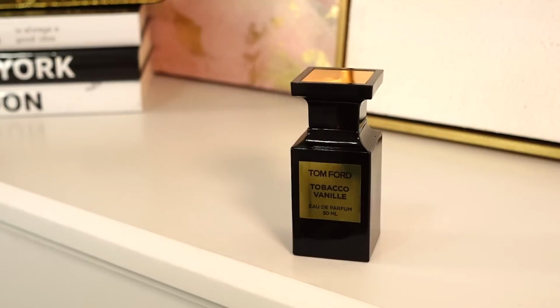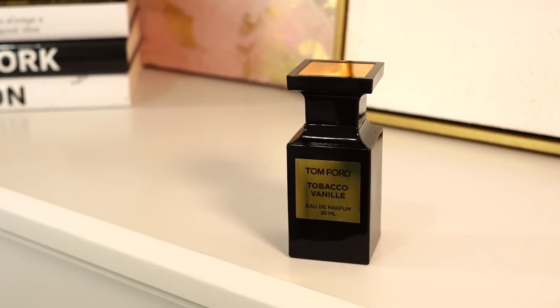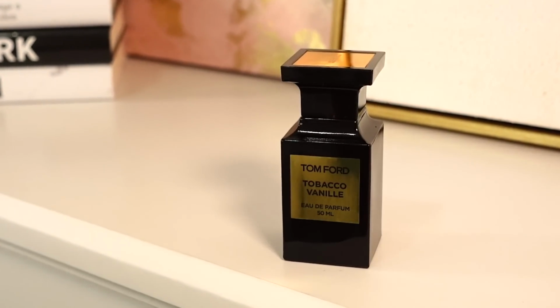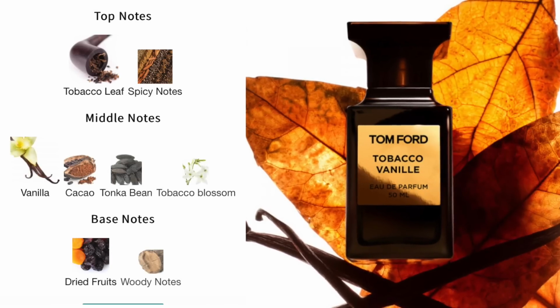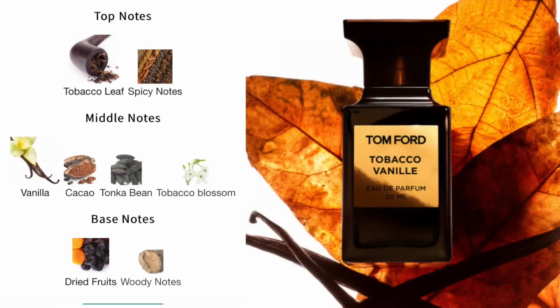So this is described online as being an amber spicy. Don't let the tobacco scare you. It's kind of playing very softly in the background to give it this edgy, spicy scent to play with all the warmth going on. So the keynotes in this one are obviously tobacco leaf, vanilla, tonka bean, and some dried fruits.